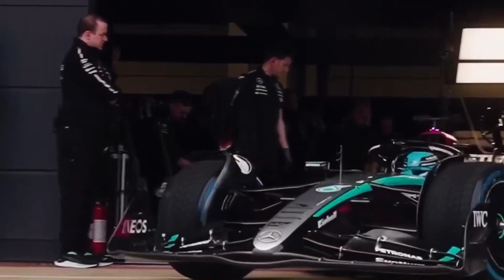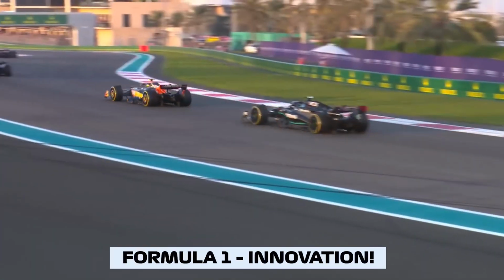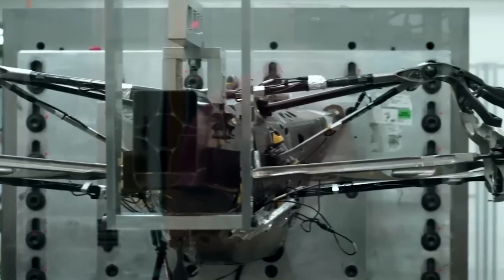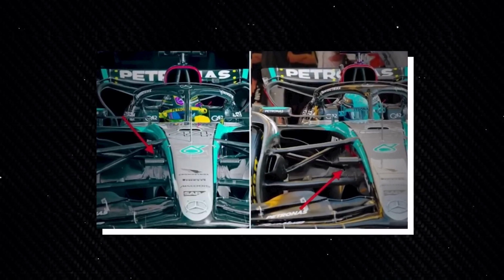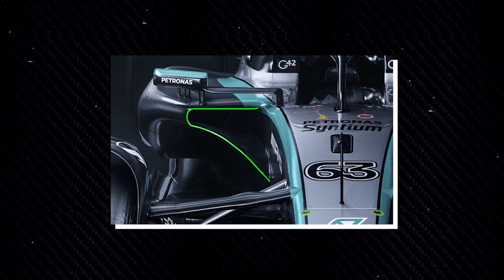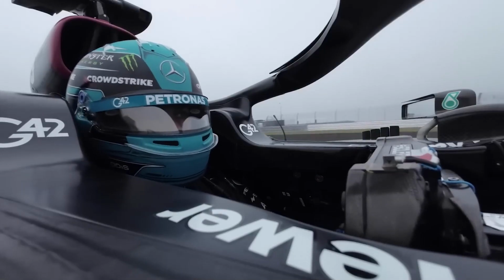Mercedes engineering has faced criticism, even from figures like Toto and Lewis, but let's consider what fuels Formula One: innovation. From zero pods to carbon fiber wire connections and adjustable wishbones, it's all about thinking outside the box. While the zero pod concept didn't quite work out, the car wasn't slow, it was just tricky to set up and had a temperamental nature.